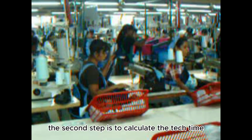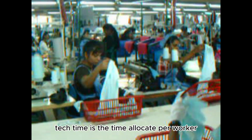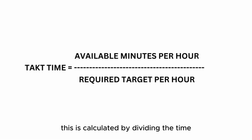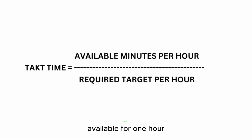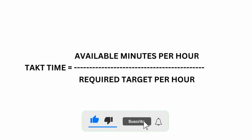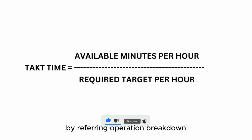The second step is to calculate the takt time. Takt time is the time allocated per worker to complete his or her process. This is calculated by dividing the time available in 1 hour by the number of pieces to be output in 1 hour. You can determine each process takt time by referring to the operation breakdown.